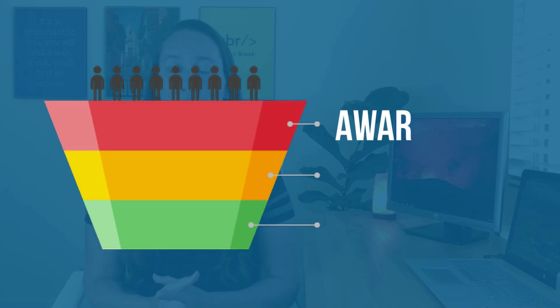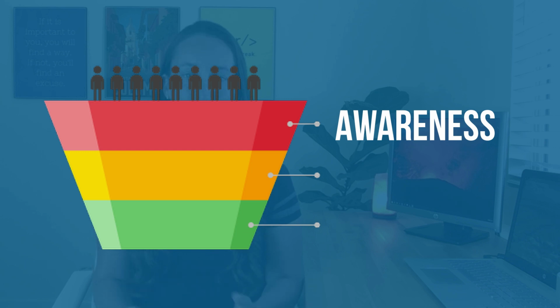Now the top part of the funnel is the awareness stage. This is where the customer knows there is a problem, but they don't know what the problem actually is. So they are doing some more research or trying to learn more to determine exactly what the problem is so they can take things to the next step.